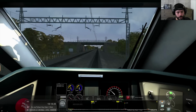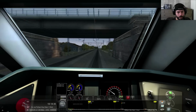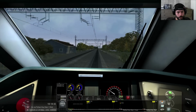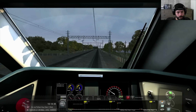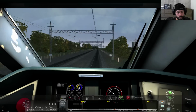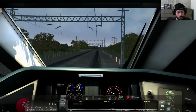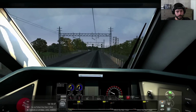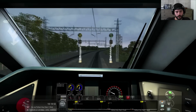Make sure you give yourself plenty of time to brake here. Technically, I was cutting it a little bit close, but I could always brake more than 40% if I wanted to. There we go. Under 45, feels like we're just moving like a snail compared to the 100 miles an hour we were at.